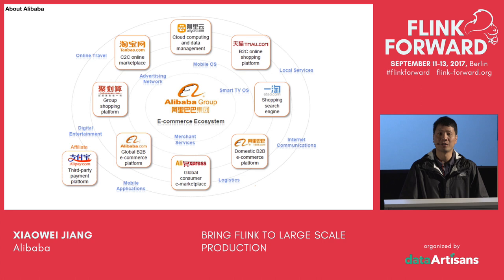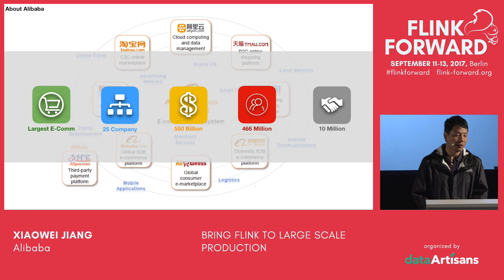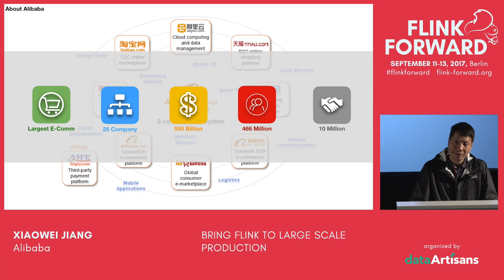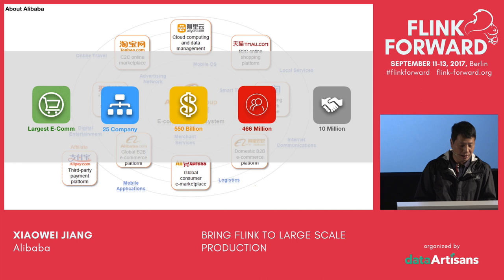Alibaba also provides cloud service to customers inside and outside China. Another thing we do is we have a financial affiliate, Alipay or Ant Financials. In last fiscal year, Alibaba generated a gross merchandise volume of $550 billion. So if GMV were GDP, this would put Alibaba as the 22nd largest economy in the world, right after Argentina. So Alibaba's e-commerce platform has 466 million users, which is roughly one third of China's population. And we also have over 10 million businesses working in our platform.